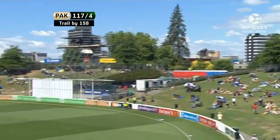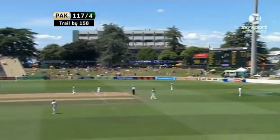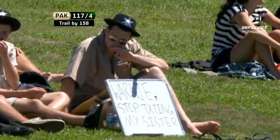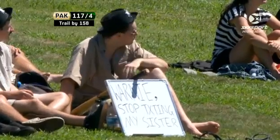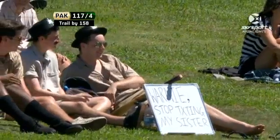Beautiful day to watch cricket. A very good ground for test match cricket. The embankments, which pretty much run a good halfway around the ground, then the temporary seating there. I think that speaks for itself, Rig.